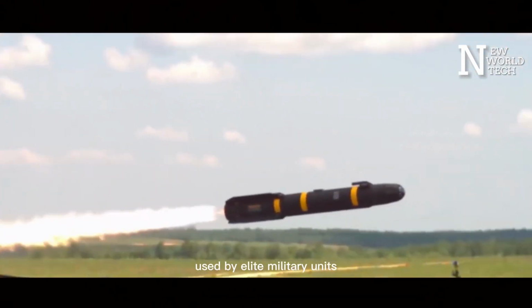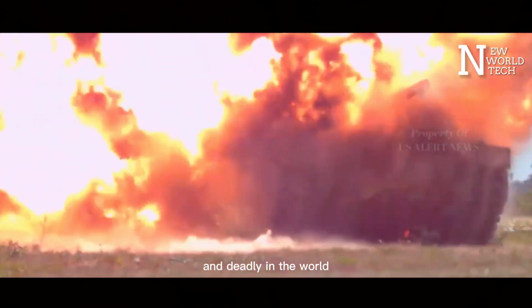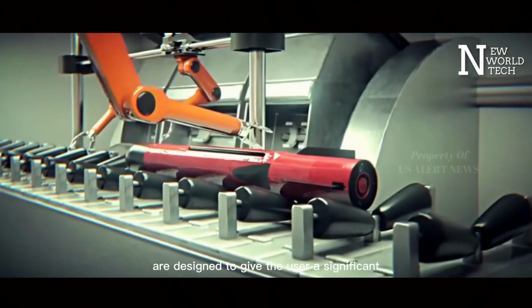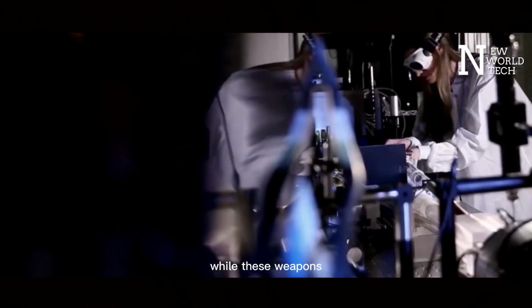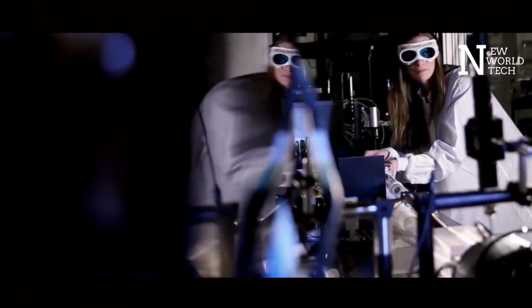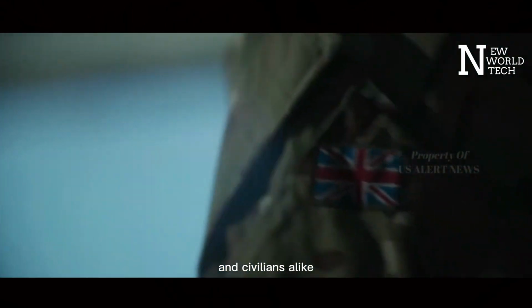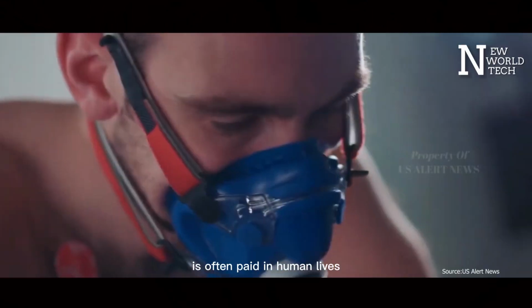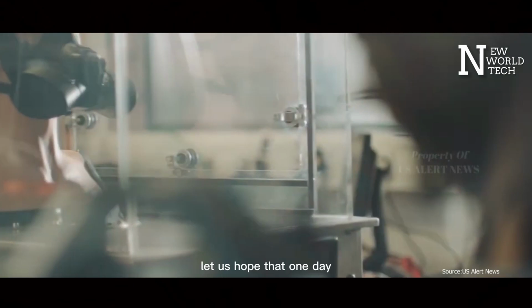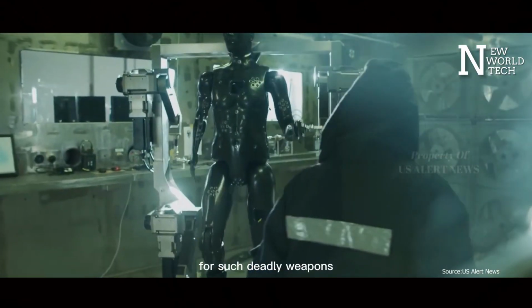Well, the weapons used by elite military units are some of the most advanced and deadly in the world. These weapons are designed to give the user a significant advantage in combat and to strike fear into the enemy's hearts. While these weapons are incredibly powerful, they also represent a significant danger to soldiers and civilians alike. It is important to remember that the actual cost of war is often paid in human lives. Let us hope that one day we will find a way to end conflicts without the need for such deadly weapons.